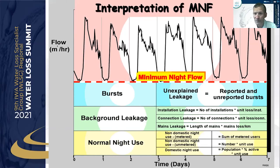The second one is you calculate the background losses. Now, the background losses, as I've just said, represent the losses that you cannot escape. And that's broken into three parts as well. You've got the losses from mains, and that is typically 20 litres per kilometre per hour.